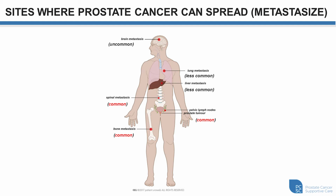Less commonly, we will see metastasis spread, at least initially, into the soft organs, be it lung or the liver. In my practice, over the past 6 years, I only saw 2 patients who had metastasis in the brain. So very rarely prostate cancer would spread into the brain. If we do see metastasis initially spread into the soft organs, usually it means that the disease is a little more aggressive for those patients, and the outcome is not as good as for patients, for example, who had spread of metastasis only into the bones or lymph nodes.